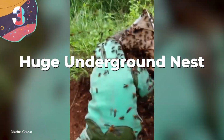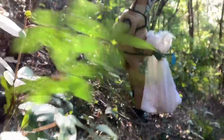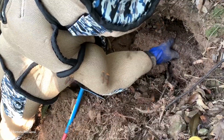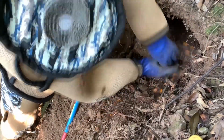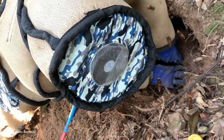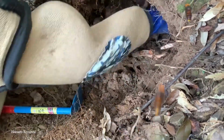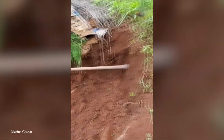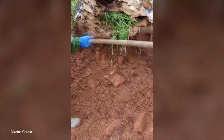Number 3. Huge underground nest. It takes a certain type of bravery to head into the unknown to deal with a particularly troublesome hornet nest. The workers in this video take that to a completely different level. With the insects particularly fond of building their structures underground, you can never be entirely sure how large a nest is until you dig into it. And once you start, you've got to keep on going until you reach the end.